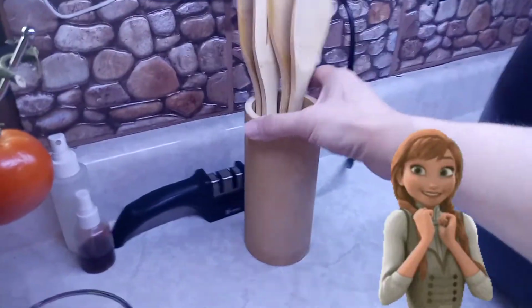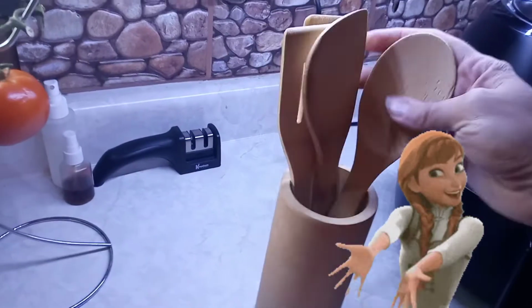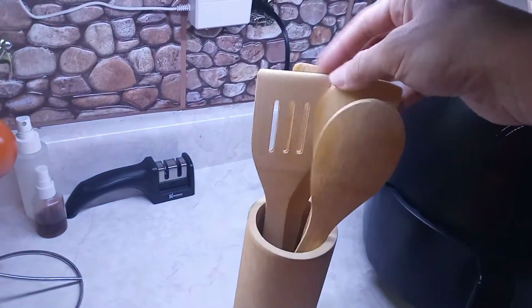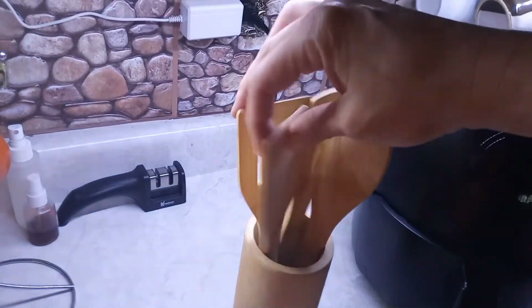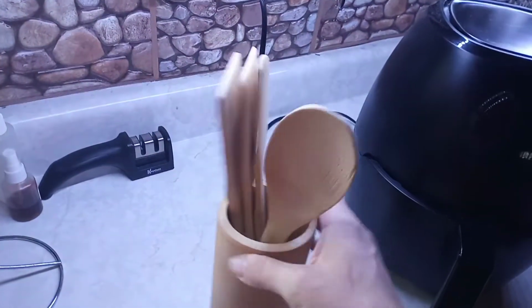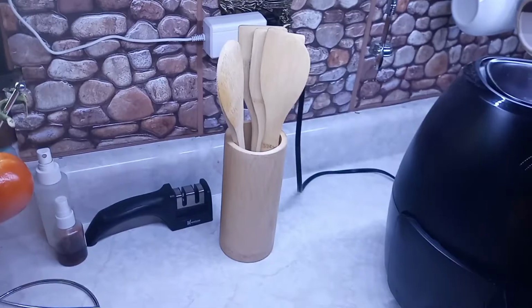Well, look what hubby bought me yesterday. Magic spoon, spatula, and a flipper. Just for me. I was so happy. Thank you, love. New spot for my magic spoons.